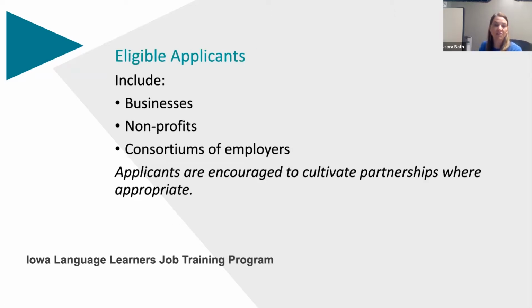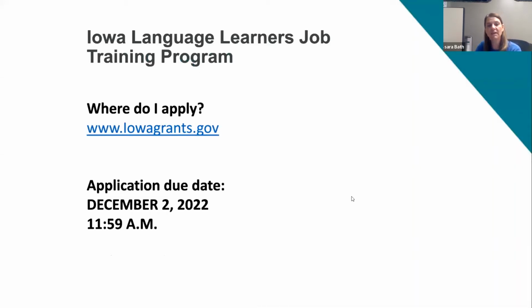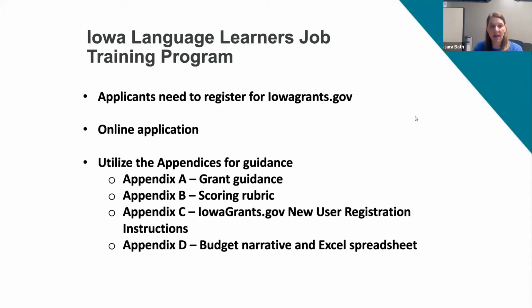All eligible applicants can include businesses, nonprofits, and a consortium of employers. Applicants are highly encouraged to cultivate partnerships where appropriate. In order to apply for this grant, one would just need to go to the iowagrants.gov website, and applications are due by December 2nd, 2022 at 11:59 a.m. This is an online application.